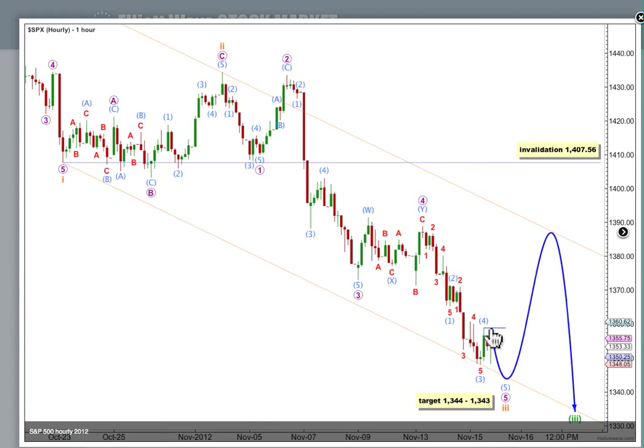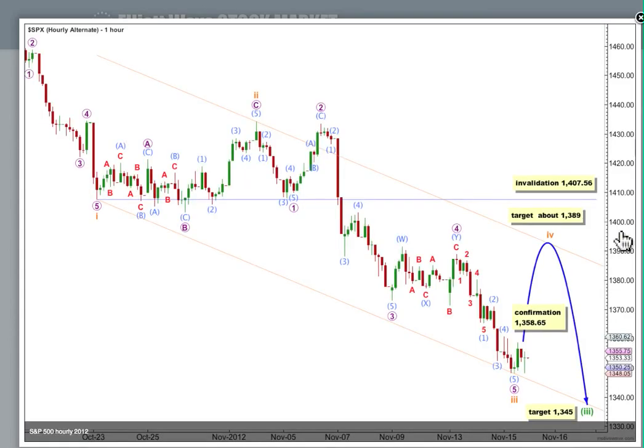1407.56. So if we get price movement above this high labelled for Aqua early tomorrow, then favour this alternate wave count. So I'll consider it confirmed with movement above 1358.65. This wave count's identical right down to this point here, and then instead of seeing 2 overhangs, if it was over here with a slight truncation, then we may have seen the end of 3, 4, and 5, so 3 orange could be over.